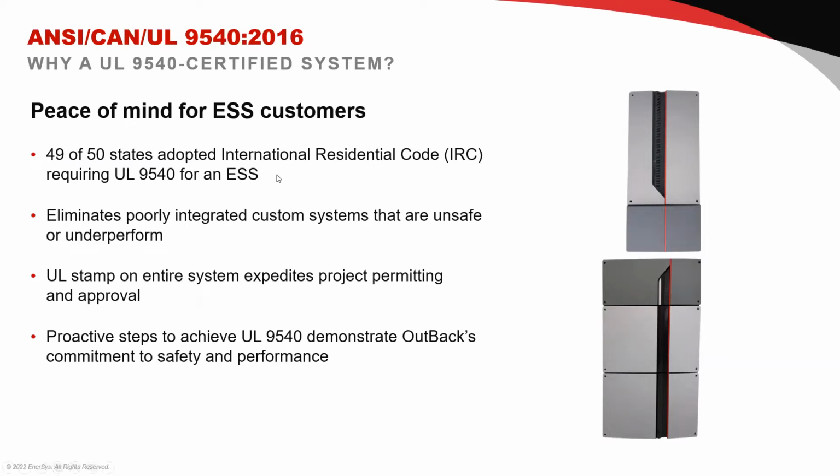I talked to one installer from Vermont who told me that most towns don't even require permits for residential. So it really depends on what you do. When I get a tech support call escalated to me, I usually ask for a copy of the single line. I'd say probably half the time one doesn't exist. So if there's no single line, it probably wasn't permitted. I know there's a lot of stuff going on out there, but if your state is part of the IRC, they've adopted UL 9540, this is what you have to do if you're permitted and inspected, okay?